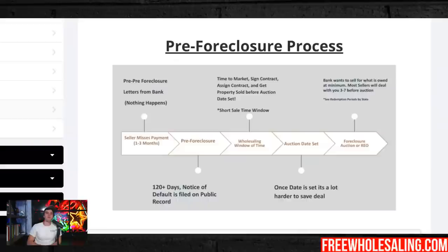Now, a foreclosure is at the end here, and we'll talk about the end really quick, but a foreclosure is basically when the bank just literally takes it over. Like, the bank owns it now, it's foreclosed. It's basically closed. Now, there's this little thing here, and you see pre-foreclosure right here, and then you see auction date set. There's a little thing in between.